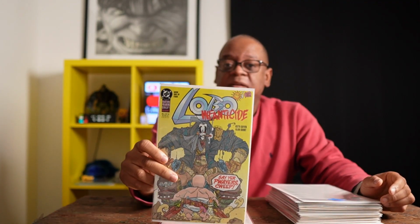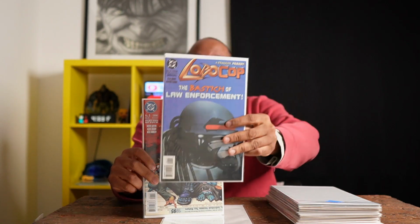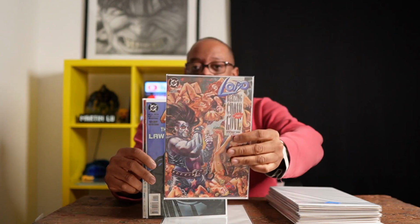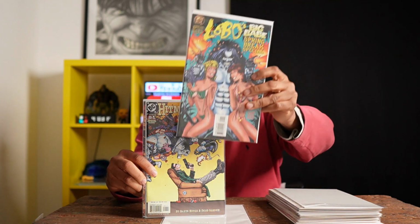Lobo Infanticide number 1. Lobo Death and Taxes number 1. Lobo Cop number 1. Lobo Blazing Chain of Love number 1. Hitman and Lobo number 1. Lobo's Big Babe Spring Break Special number 1. Lobo's Chained number 1. Lobo's Paramilitary Christmas number 1. Lobo's Bounty Hunting for Fun and Profit number 1.